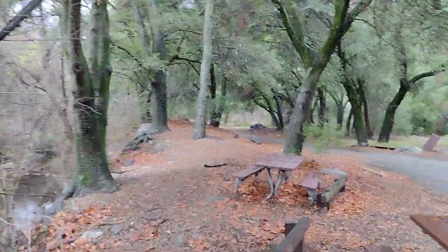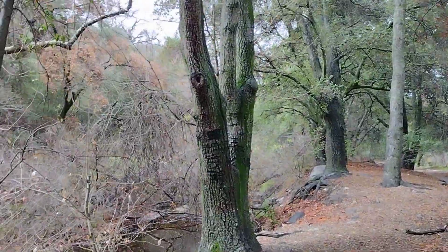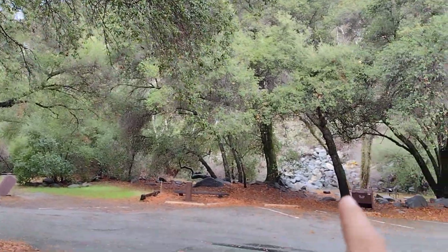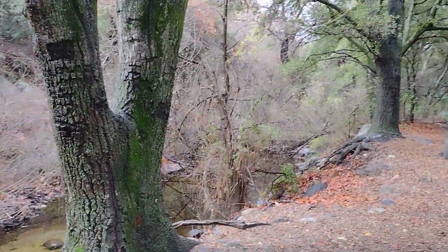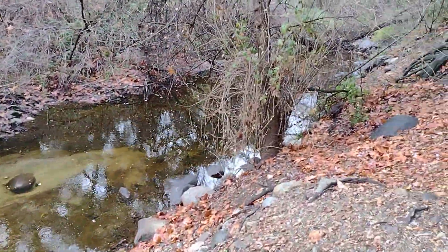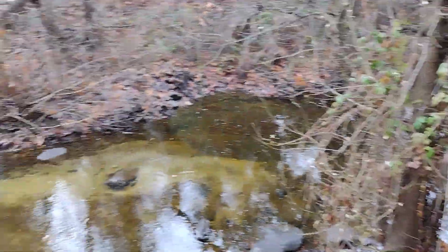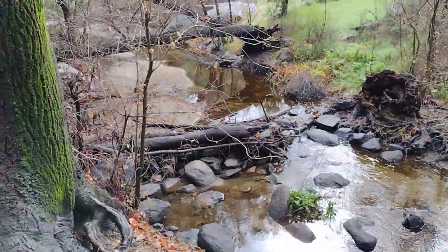And it's just so quiet, except for that little bit of road noise from Highway 76, which is right up there. We're at the foot of Palomar Mountain too. But just a beautiful day after the rains here. Sun's starting to come out a little bit.